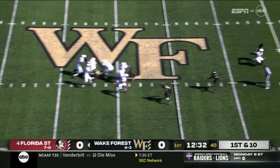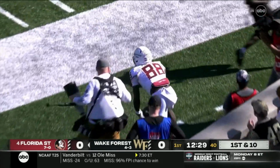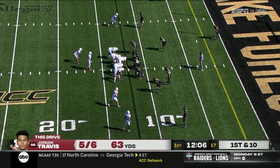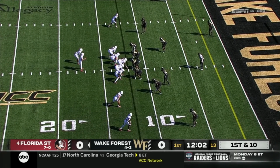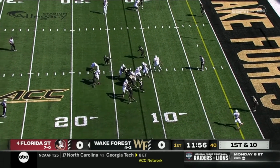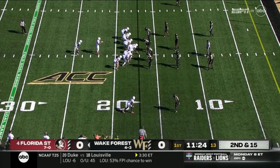Four-man rush. Actually a three-man rush with a spy. He'll take a shot on time. Kentron Poitier getting an opportunity in. Losing the football on the mesh exchange. A loss of five back to the 17.